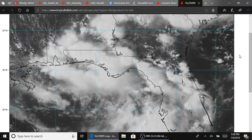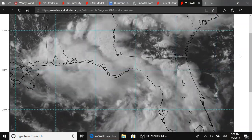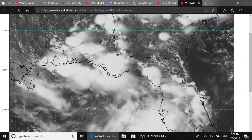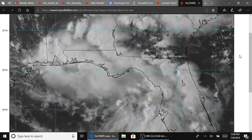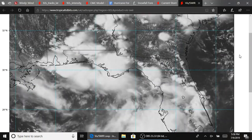Today we'll be talking about a tropical storm we're expecting to develop in the Gulf of Mexico, and it's going to be named Barry, B-A-R-R-Y. So we're going to get started looking at satellite here.